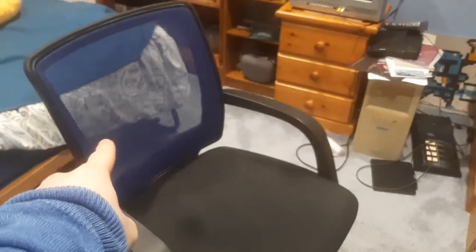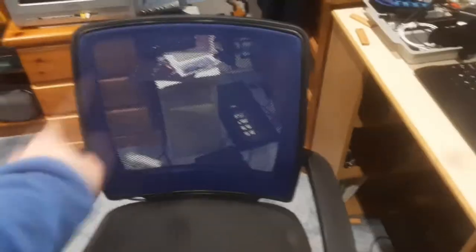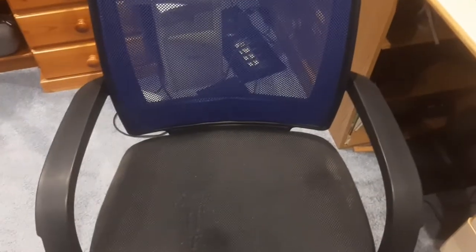Okay, so, this chair. I got this basically when I moved in here, 2018. It's okay. It spins, and that's it. It can lean back, but you can't hold it. And obviously, look at this. It's not exactly a gamer chair, but it works for the time being.